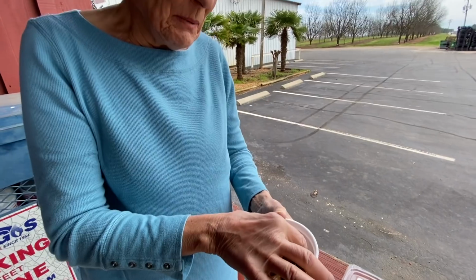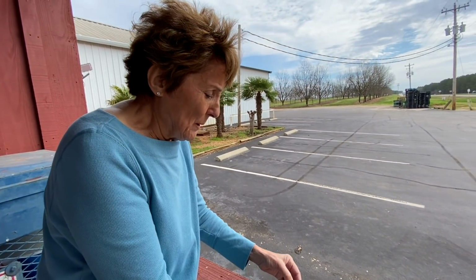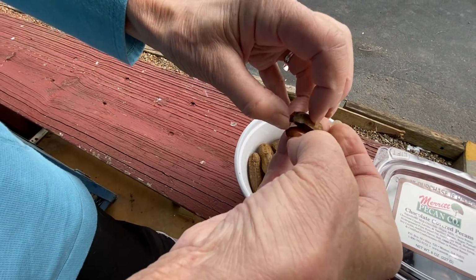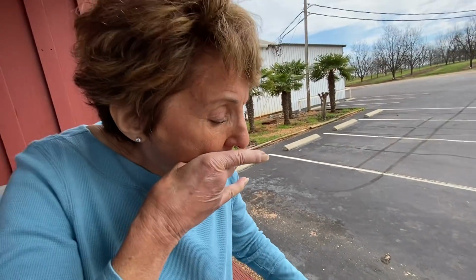Okay, now you gotta take one. Steam is coming up out of there like crazy. I want to see you eat one of those. I gotta set it down. Oh, I'm gonna burn my fingers breaking that open. Okay. Now this is the original recipe. Not to be confused, some people make them Cajun style. But we want the original. Okay. Hot boiled peanuts.